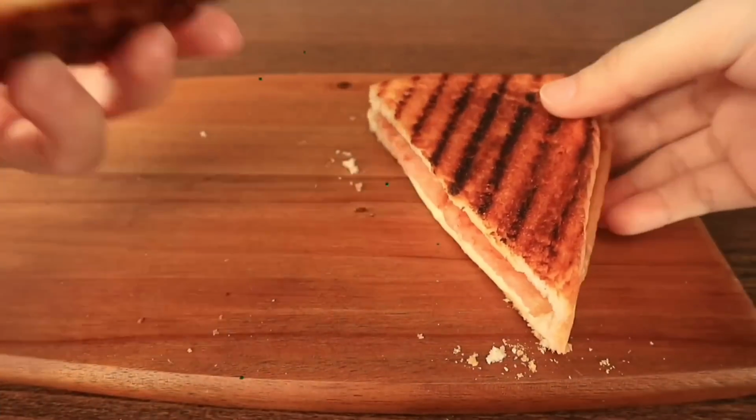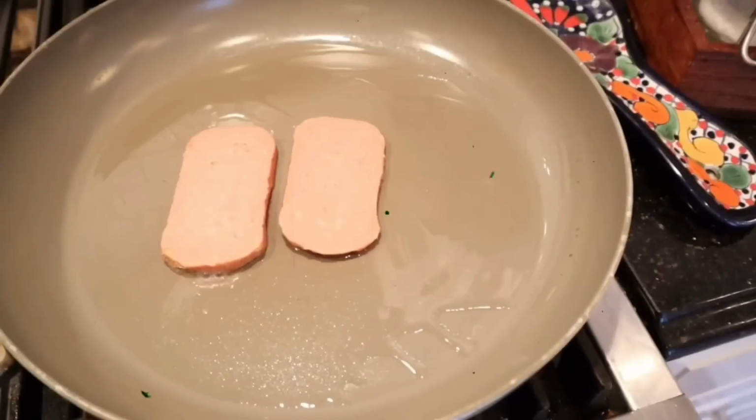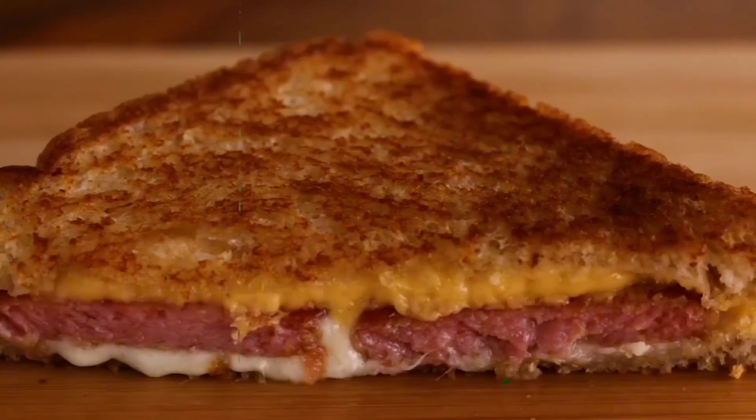Spam and cheese sandwich. During and after World War II, Spam became an American pantry staple, and the Spam and cheese sandwich represents a lasting legacy of this era.